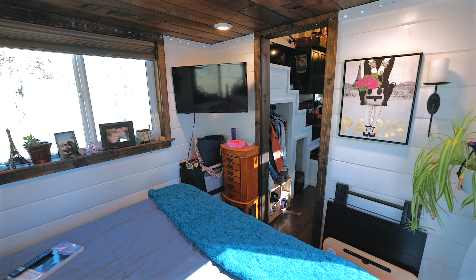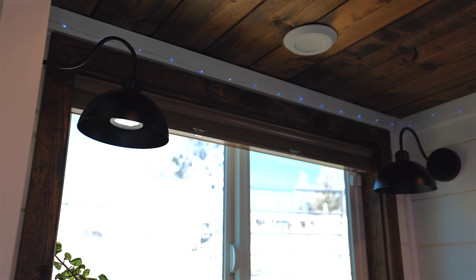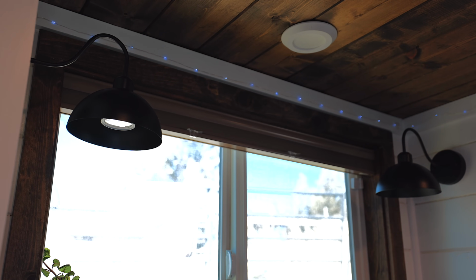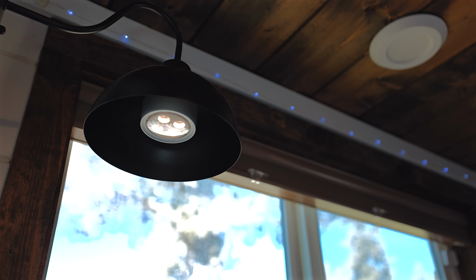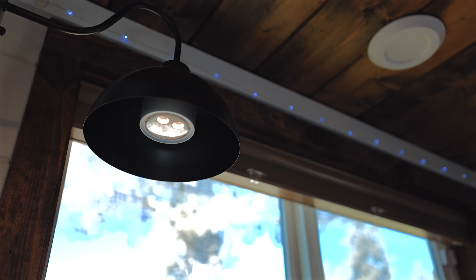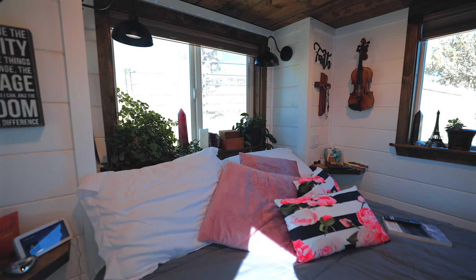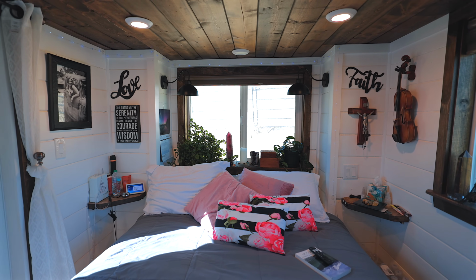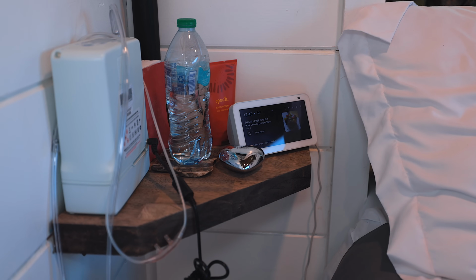Up above the bed, I added 2 new light fixtures, but the cool thing is they're battery operated, and I highly recommend them if you have to add lights. They work on a remote, they look fabulous, and they work great for nighttime reading or just a little light for the evening, and you don't have to run electricity to them. And I love my nightstand floating tables. They're just perfect.